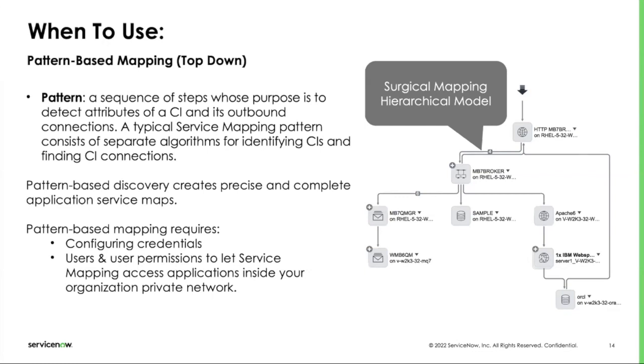A typical service mapping pattern consists of separate algorithms for identifying CIs and then finding those CI connections. So you can think of this as casting a wide net to pull in all of those CIs that are relevant to those applications. The difference between this approach and the others is really the upfront time it takes to set up because it's dependent on horizontal discovery. So this requires configuring credentials, users, and user permissions to let service mapping access applications inside your company's private network. This is where we see it takes the most time and effort.